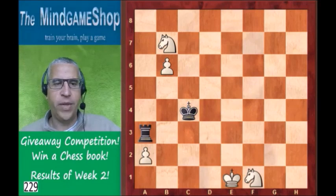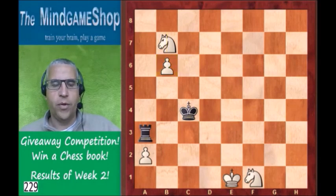Especially that pawn on b6 looks very strong. It wants to go to b8, of course. But this pawn is doomed. And of course, if black can give his rook for the 2 pawns, then we have a theoretical draw. 2 knights against a lone king is a draw.